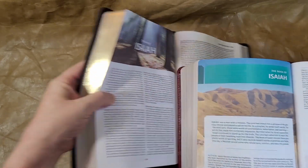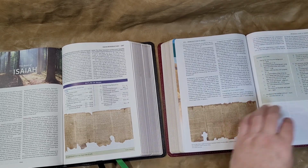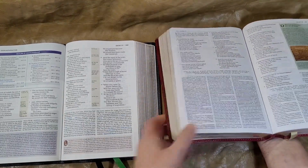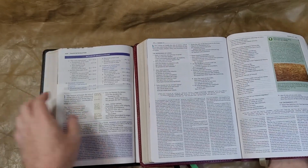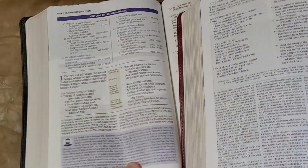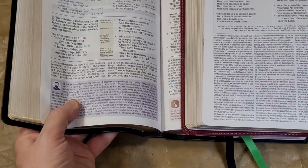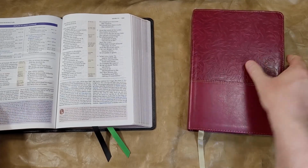Then we'll go to the text and the notes. These do include the same image. And then here are the notes. And as you can see, the New King James Study Bible has a smaller font. It's also a black letter edition. So there's how the text compares. And then here are the notes. Let me bring this around. So there are the notes. So quite a bit different notes. A little bit different tools.